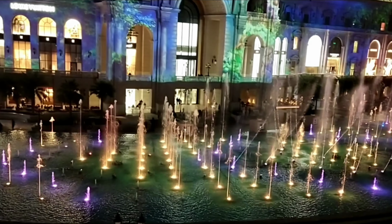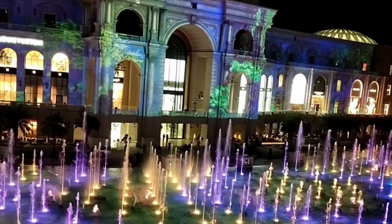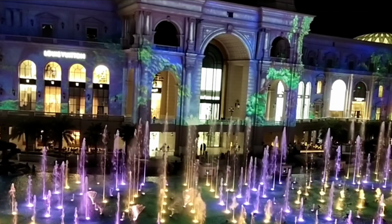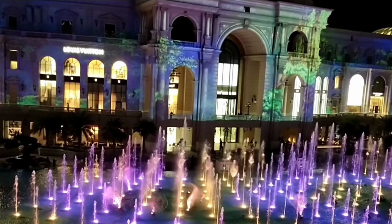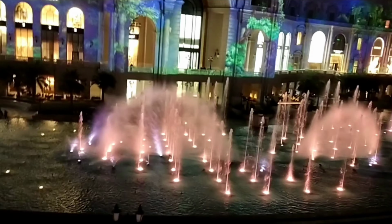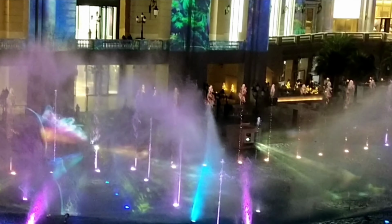Experience an emotional journey as the Waterlight Show evokes a range of feelings and sensations, from joy and excitement to tranquility and awe. The harmonious blend of water, light, and music creates a sensory experience that touches the heart and soul, leaving a lasting impression on all who witness its beauty.